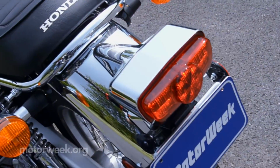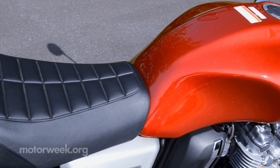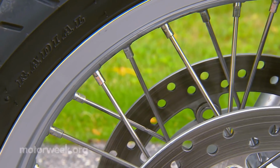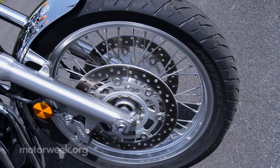Other modern considerations taking with this EX include a new 4.4-gallon fuel tank with a seamless design, an LED head and taillights. But to make the flavor even more retro, 18-inch spoke wheels replace the previous CB1100's cast numbers.